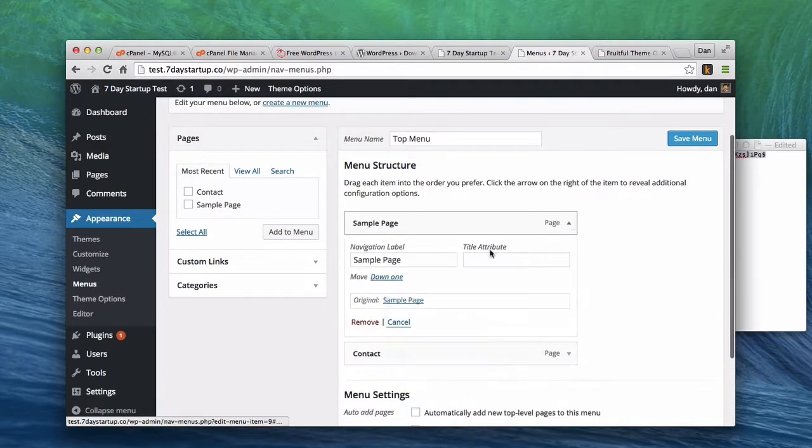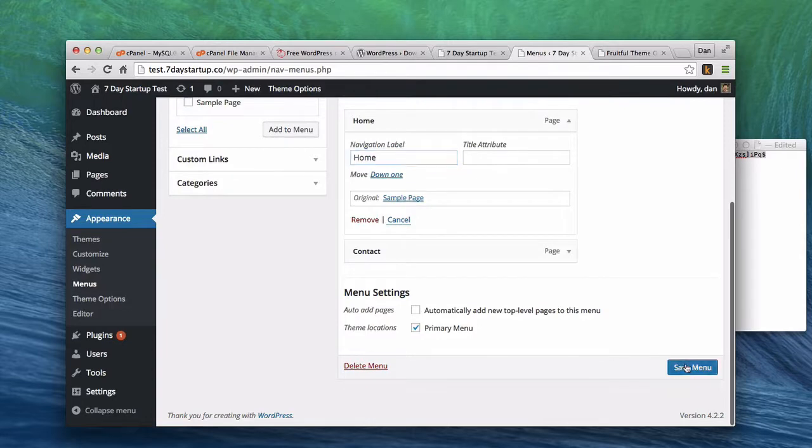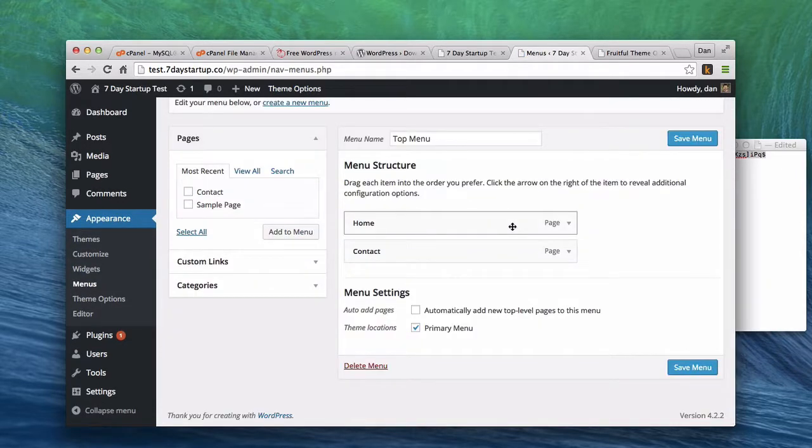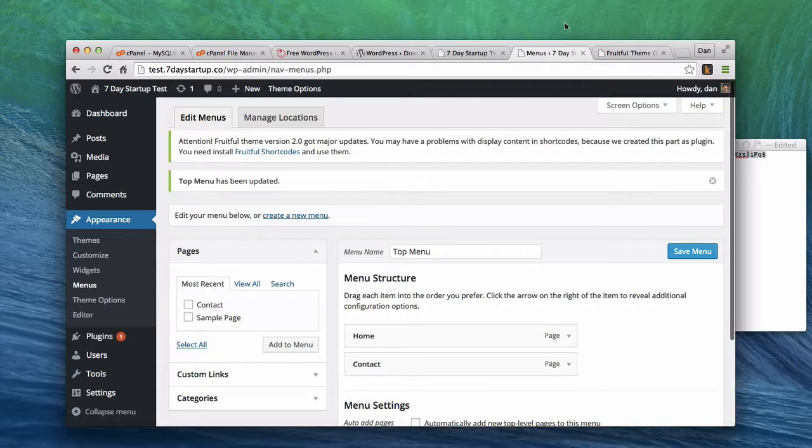I'm going to call that one home. And it's going to be the same, but I could link to other pages. I could, maybe I'll create 5 or 6 pages. I don't want them all to be in the menu. I can manage that menu through there. So that's probably about it.